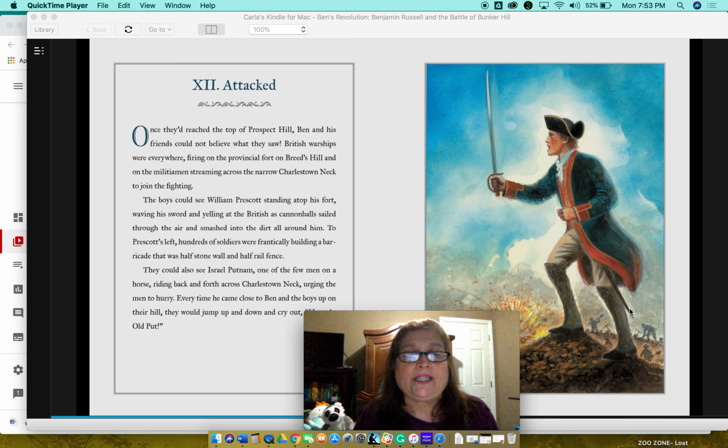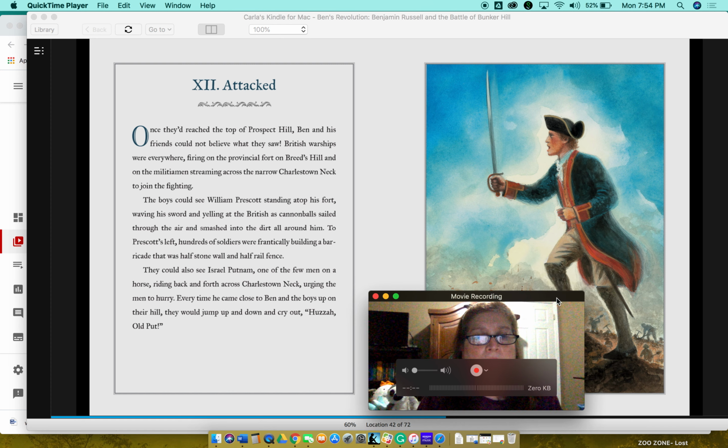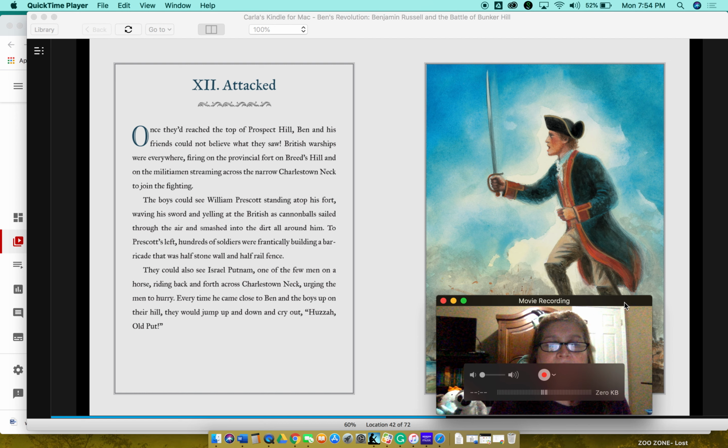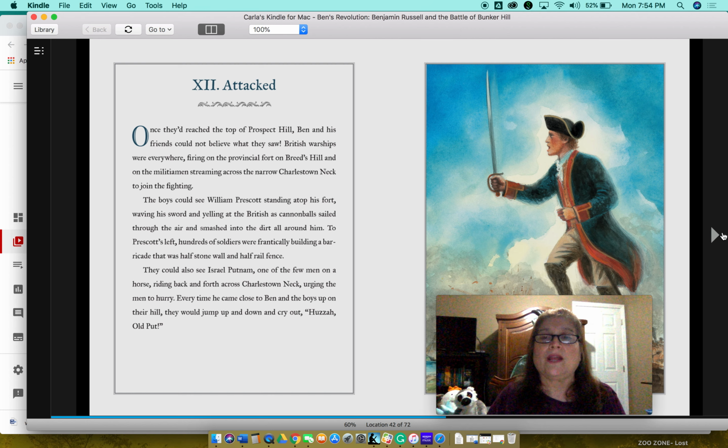They could also see Israel Putnam, one of the few men on a horse, riding back and forth across Charlestown Neck, urging the men to hurry. Every time he came close to Ben and the boys up on their hill, they would jump up and down and cry out, "Huzzah, old Putnam!" And huzzah means hooray, old Putnam. Let's see what happens next.